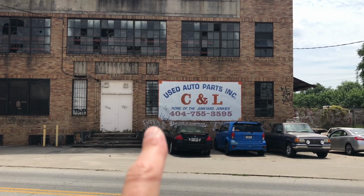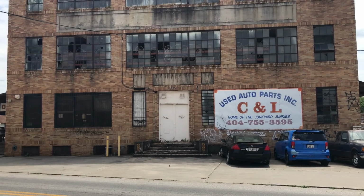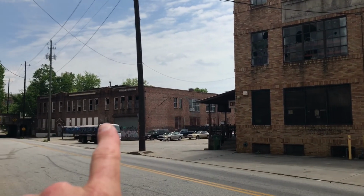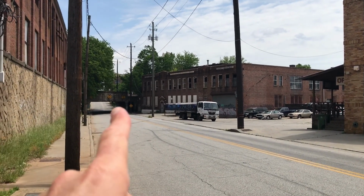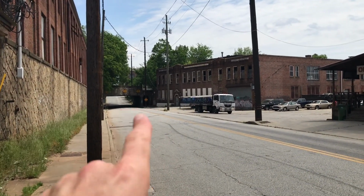This is a Used Auto Parts Inc. CNL, Home Junkyard Junkies. Who knows? Maybe American Auto Parts. That one over there is a beautiful, beautiful building also. There's a bridge, and I remember seeing some gang altars for dead people right over there passing that bridge.